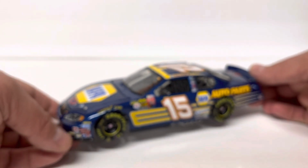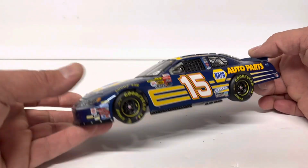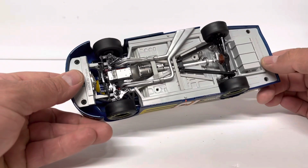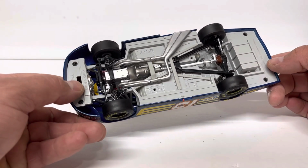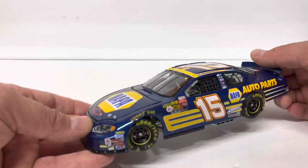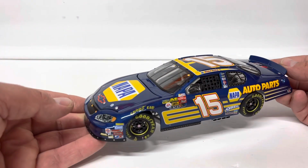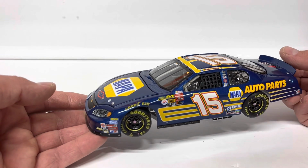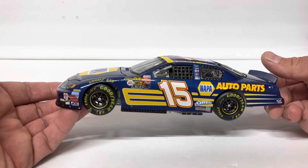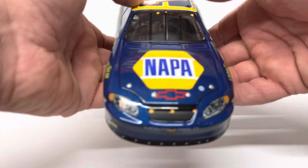So the next one I've got is going to be another Waltrip 2003 Daytona 500 winning diecast, if I can focus. This one here, also a Revel, and it does have the plastic underbody, but it is of a higher quality than the previous one we just looked at. I think this was close to the last year they did the Revel. Action had bought them out by now, so the top of the car, you can't tell is anything other than an Action car, but the bottom is plastic.